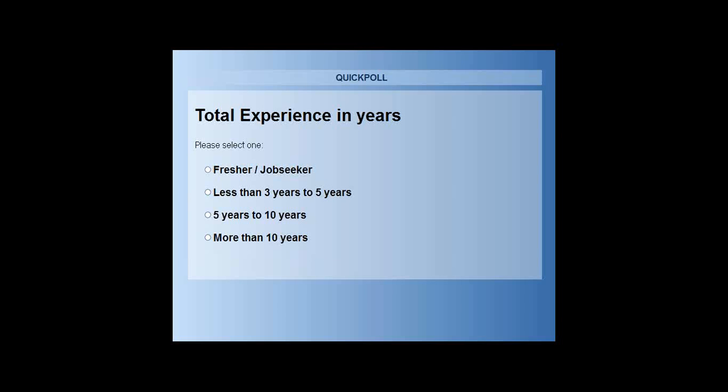Okay. So this is about your overall experience. If you're a fresher still doing some courses, or a job seeker, you can be on that part. If you're under 3 years to 5 years, this is all about your overall experience. Yeah, and good, there's a very equal mix of experience.